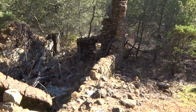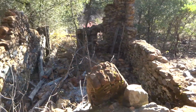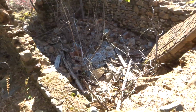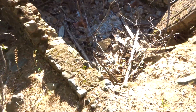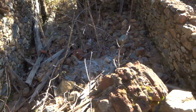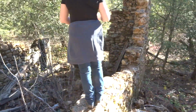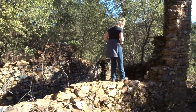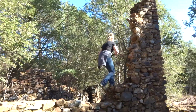You can see the little window that they had built into the first floor. I wonder what it was. It's not far from the mine, so it could have been an old miner's shack. Or maybe this is where they kept all their supplies. Seems like it was pretty well built back in the time when it was still standing. There's brick and stone. I wonder if it was actually a three-story building at one time.